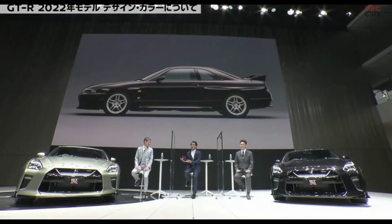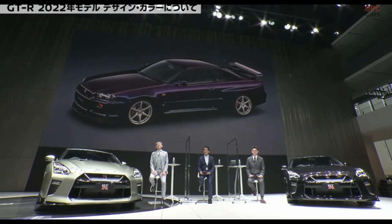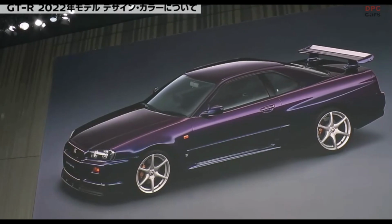So Midnight Purple has been evolving and will evolve. There's another plate. This is Midnight Purple 2, which was adopted for R34. Towards the end of the engineering phase, I heard that multi-flex paint was developed in the US. I saw it in a media report, and once I saw it, I wanted to apply it on GTR.